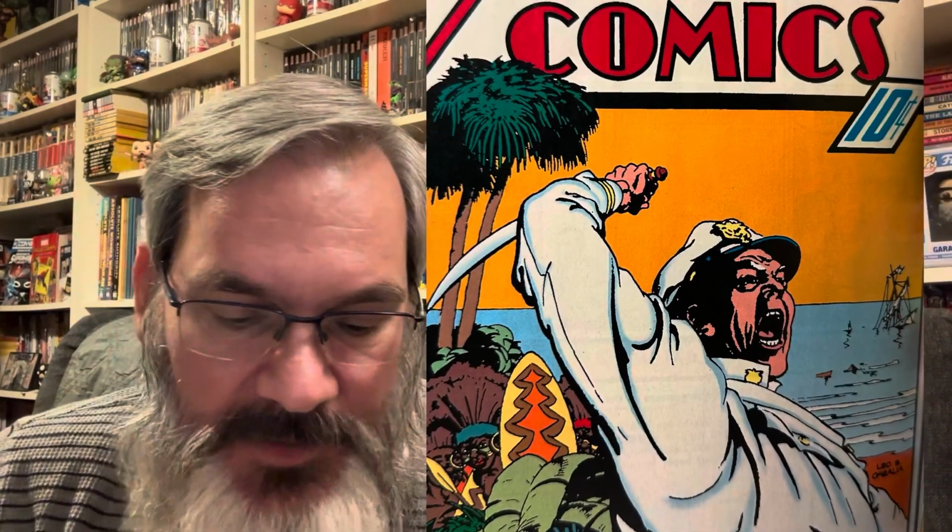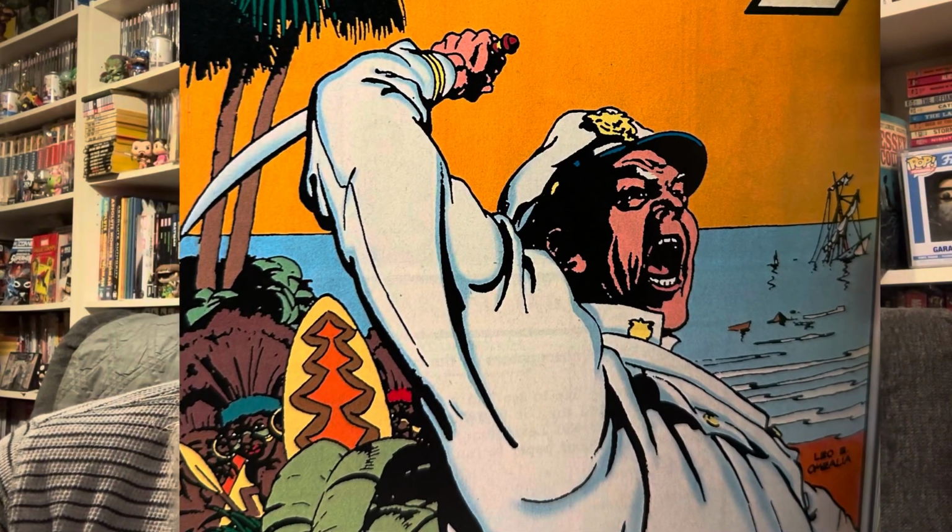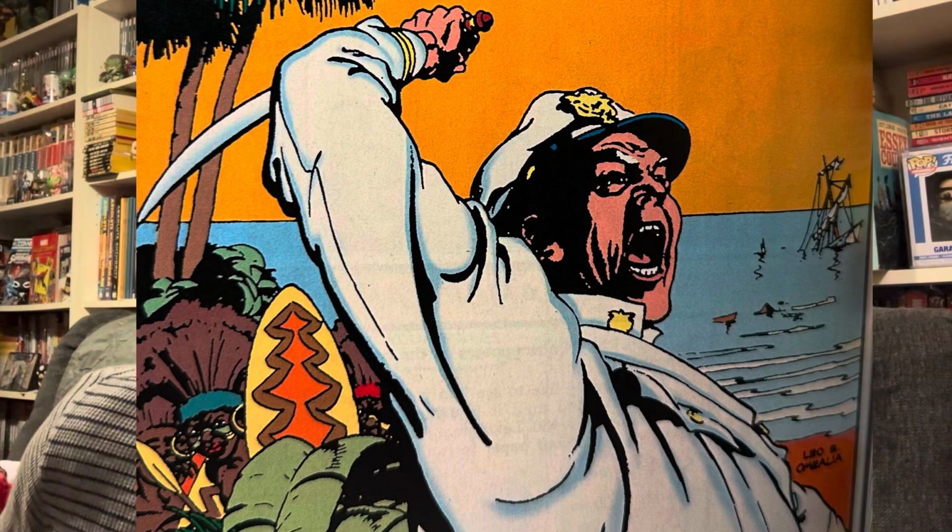Action Comics number 3 has another great cover. It's not as nice. We got a sinking ship and we've got someone invading. I don't know. There's a little bit of racism on this cover. It's not as nice as number 2, but it certainly has a lot of action in it. And in this one, Superman is going to go up against an evil mining company who don't care about their workers. So Superman finds out about a miner who's been trapped.